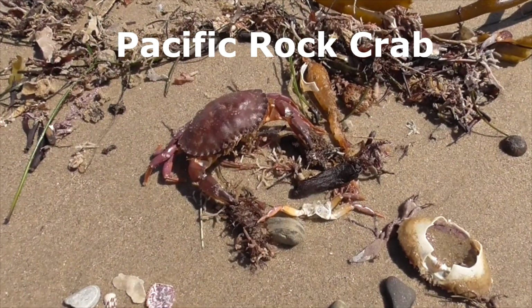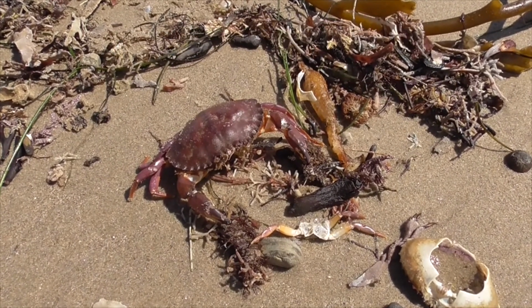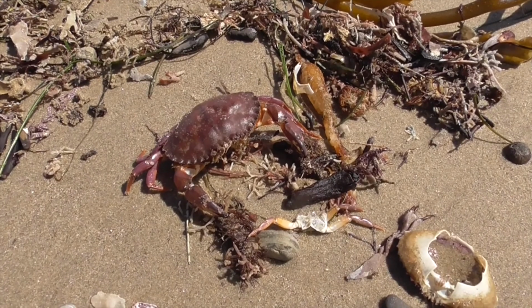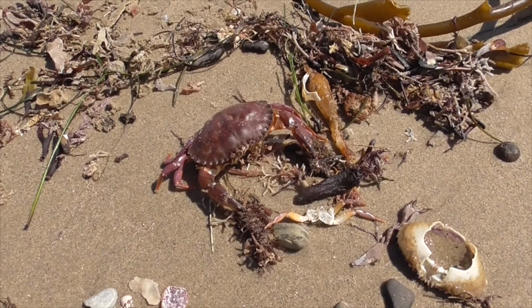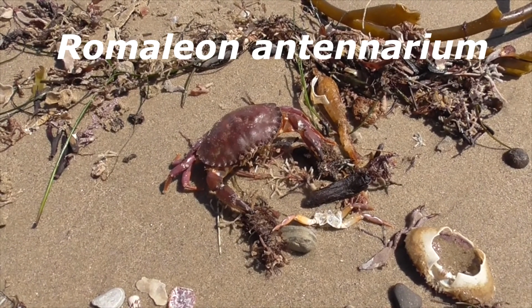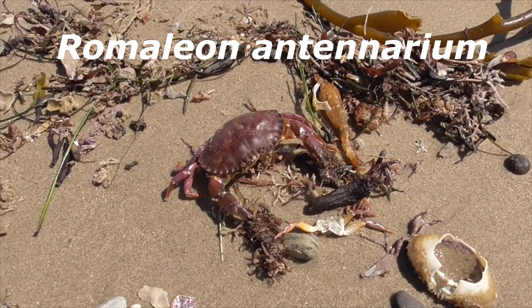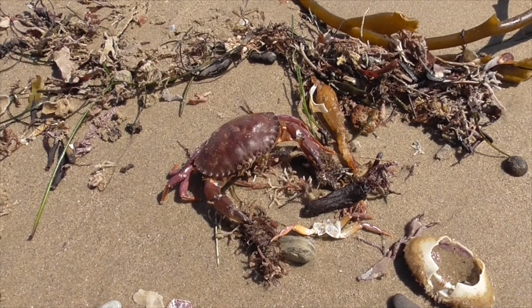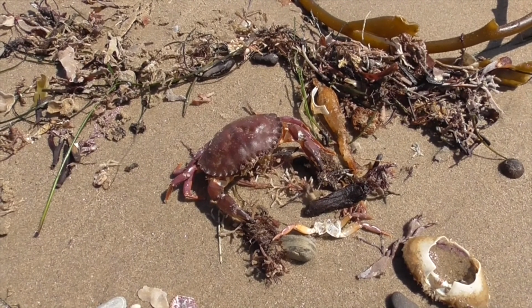Hey, check out this little guy here. This is a Pacific rock crab. Some people call him a California rock crab. And you find him in the fisheries south of Morro Bay. Now his Latin name is Romaleon antennarium, either way is fine. Alright, you find him in North America.